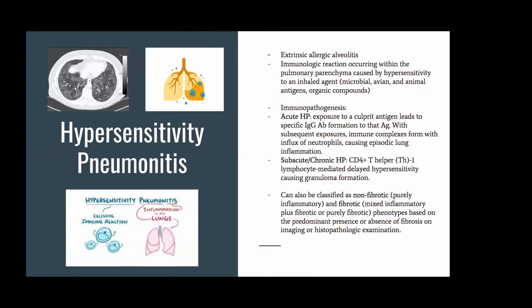So I just wanted to briefly talk about hypersensitivity pneumonitis. It is also called extrinsic allergic alveolitis, and it's basically an immunologic reaction occurring within the pulmonary parenchyma caused by hypersensitivity to an inhaled agent, whether that be microbial, avian, animal antigens, or other organic compounds. And it's basically broken down.